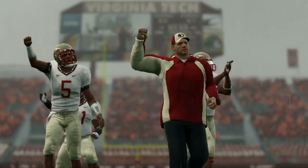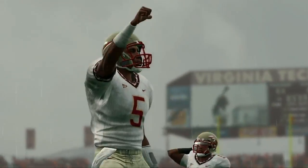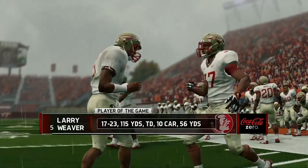Close and competitive all day long. And in the end, a low-scoring final. 7-3, FSU.